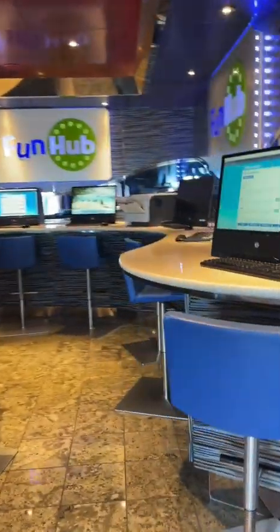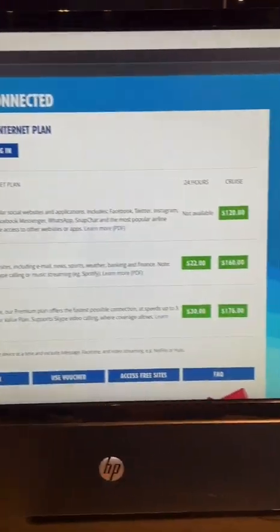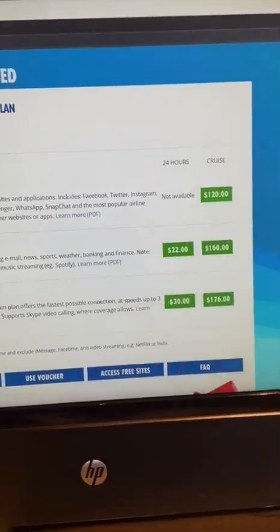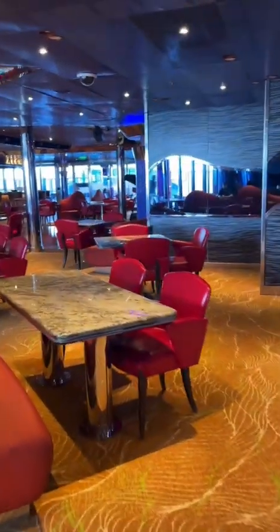We have the Fun Hub here where you can purchase internet packages. So we have our social, value and premium plans. This is what it would be for the entire cruise, and this is what it would be for just a day. So, hello. Right here we have the Ocean Plaza. They have the, see if I can mosey my way over this way without recording anybody.